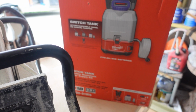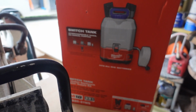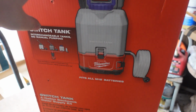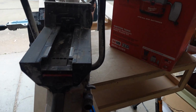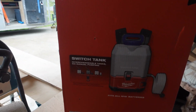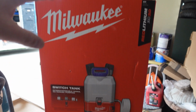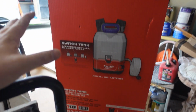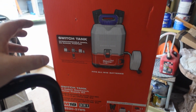So I don't have to hook up a hose all the time from a customer supplier, or if it's just too far away, I can literally just put water in here, slap a battery in there, hook it up to here, and we're good to go. We can be OSHA compliant, and I don't have to breathe in a bunch of silica dust, all that kind of stuff. So that's why I got it. I haven't even tested it. I haven't even opened the box yet, but the reason why I got this right now, do I need it? Absolutely not right now, but they're running a special.